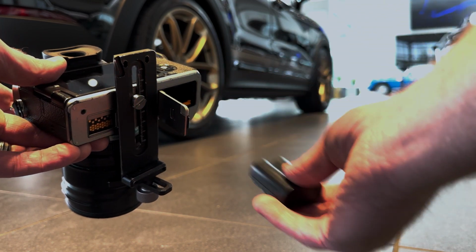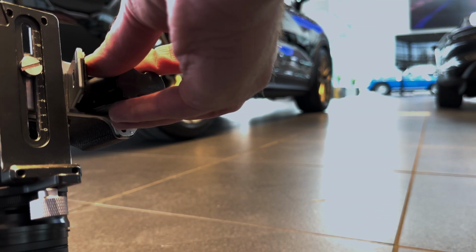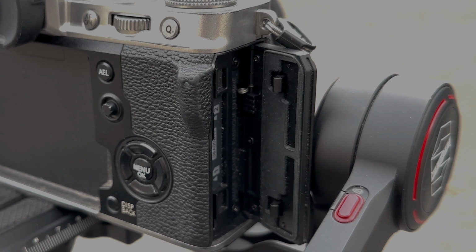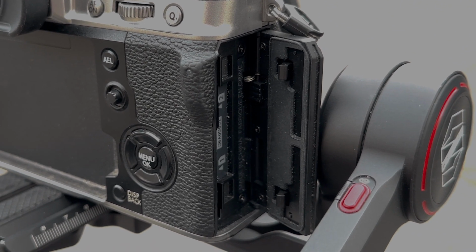Another improvement, and one that's very helpful when you're recording video, is the improved battery life, which is about 30 minutes more than the X-T3. And just like the X-T3, it also retains the dual SD card slots, both of which support the UHS-2 standard for faster write speeds. Let's talk about the input and output jacks.